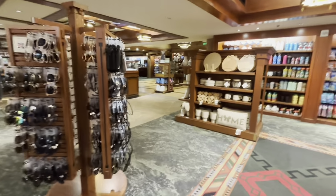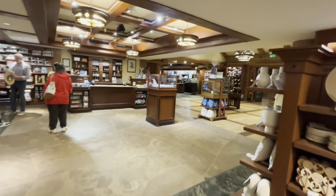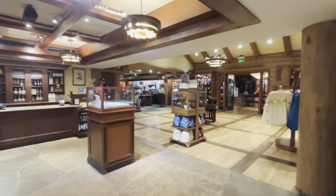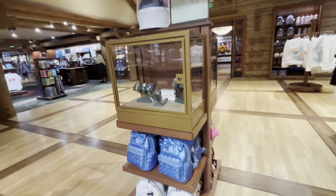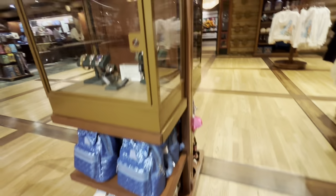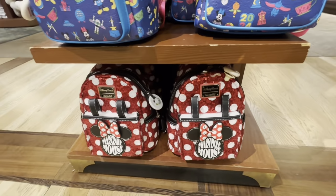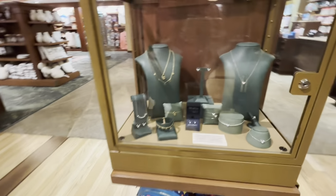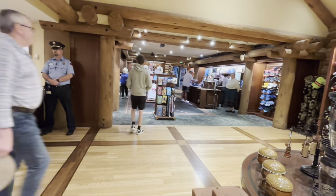All right, so. Guys, this is the store at the Wilderness Lodge. It is outstanding. There's some lounge flies that they have. They got stuff, really good stuff, tucked away everywhere. Man, you can stay in the store for hours and get lost. Really good. Oh my goodness. Minnie Mouse, Lounge Fly, really neat. Okay, so listen. We got another half of this resort to see. So, we're gonna move on. We're gonna go to our next adventure.